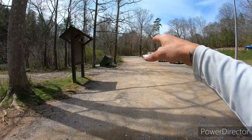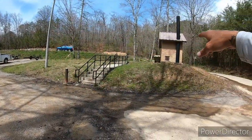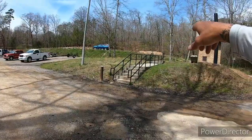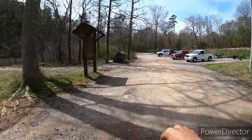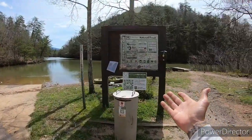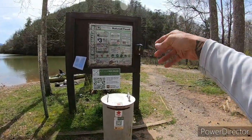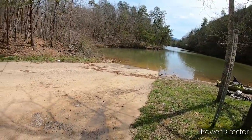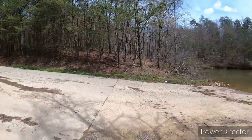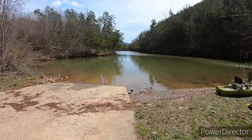All right, so this is where you come in. You got some garbage cans. You got 3 tiers of parking to park your boat. You got a little bathroom house on the other side coming from the parking lot. I believe it's handicap accessible. Of course, you got your pay area. It's $3 a day unless you have a discount, and then it's $1.50. But you fill out your slip, put it in there. Here's the actual boat slip itself. That's how you pull out. It's pretty nice. I like this spot a lot better than the other two.